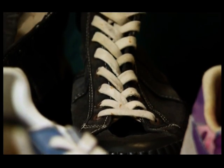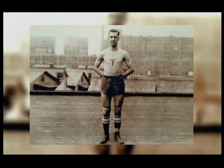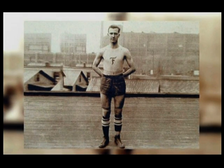Keds came out in 1916 and Converse the following year in 1917. And you might know them as Chuck Taylors. Chuck Taylor was a basketball player. He was very interested in what would make a better basketball shoe, and he was asked to endorse it. It was the first basketball trainer to be endorsed by a sportsman in 1923.